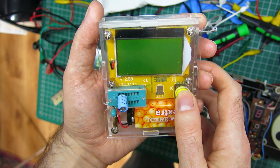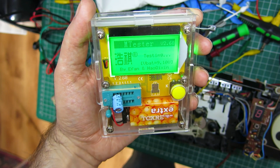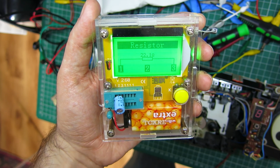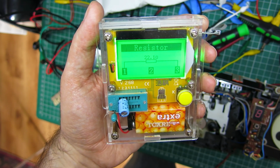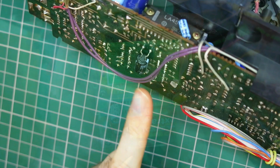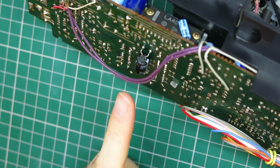Here it is. You see that? 22 ohm resistor. That would explain. Got the new cap in place. I've had to put it on the back.